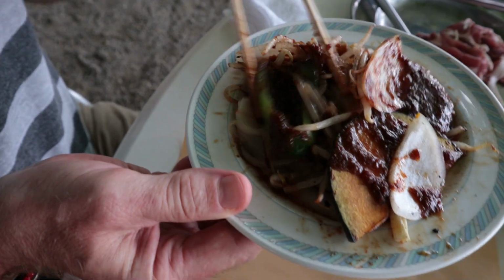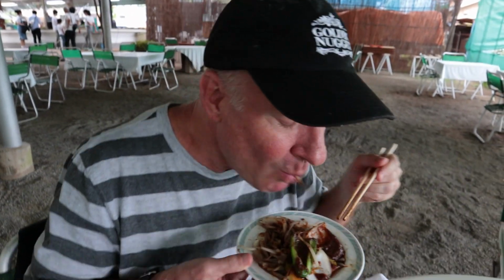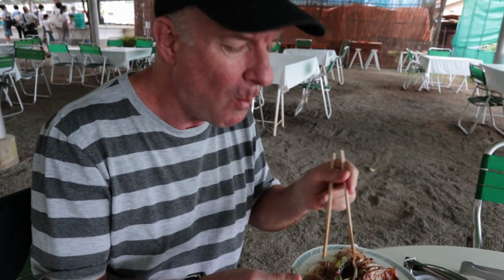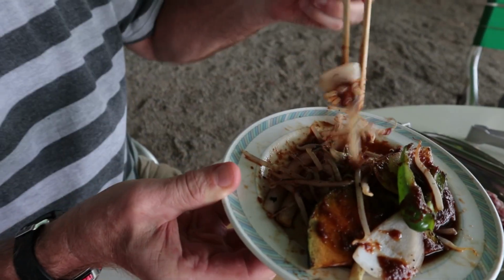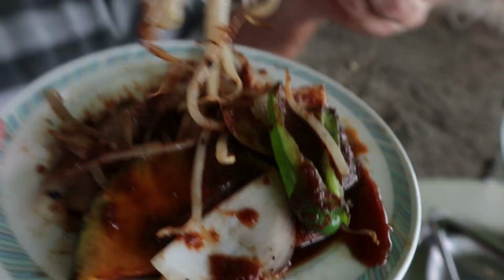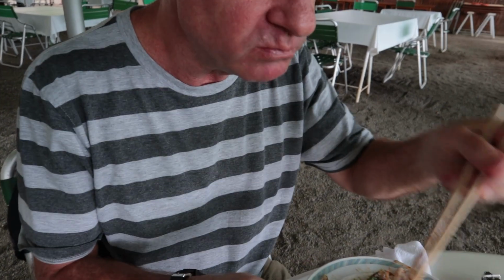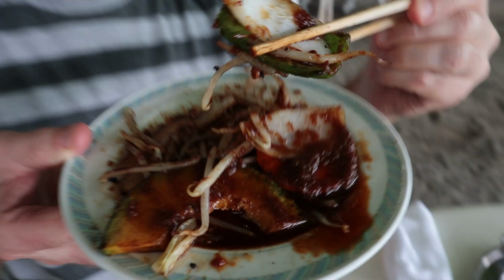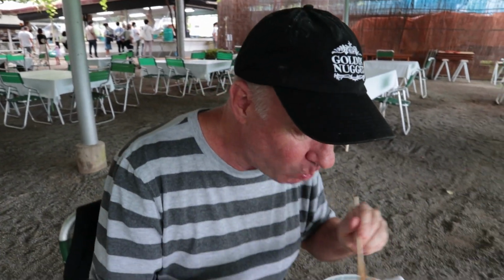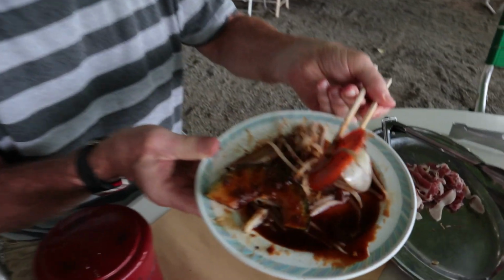Let's try the vegetables. I went for the sprouts first. Oh, sprouts on the barbecue. So good. Onions. Sprouts are so nice on the barbecue. Oh, smoky. Oops.